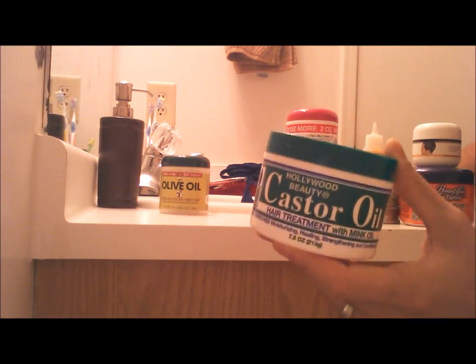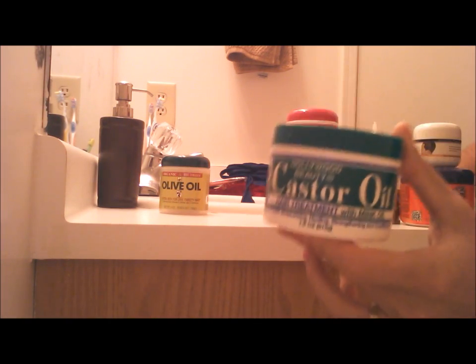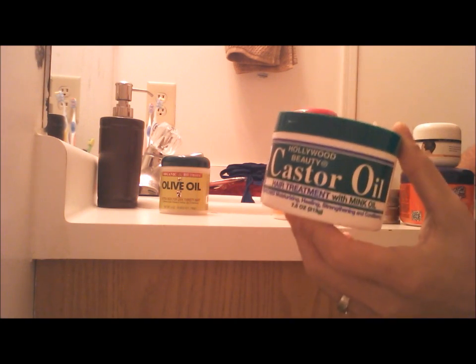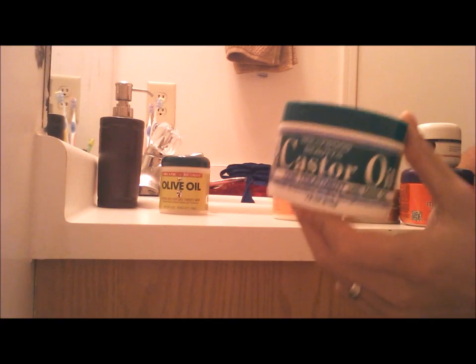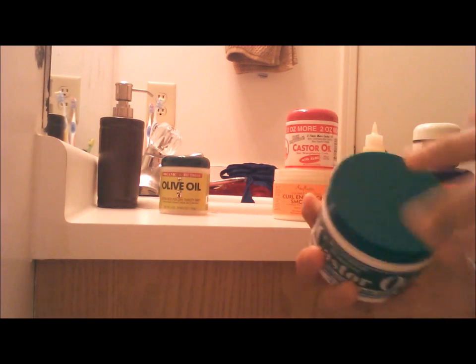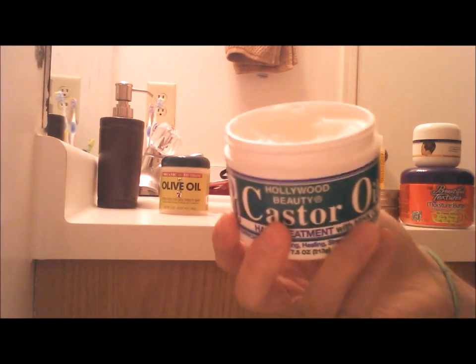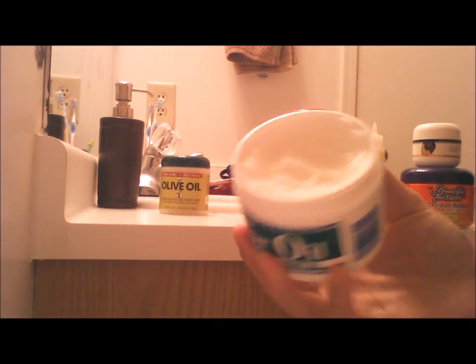So I went to CVS. You can get this stuff at CVS. It's like $3. This stuff, I'm telling you, this is one of my top products. This has got to be on my starting 5. This stuff is ridiculous when it comes to making your hair grow and making your hair strong. When you look at it, it looks like it's solid, but as soon as you touch it, it melts into an oil.